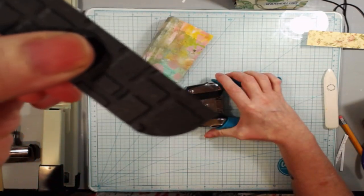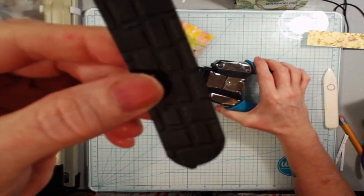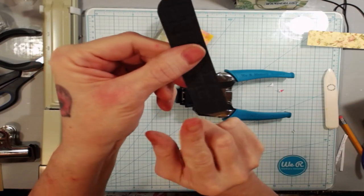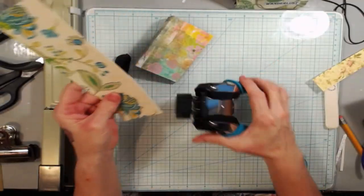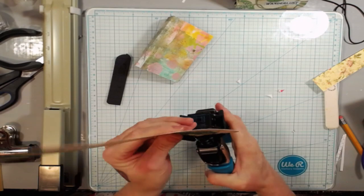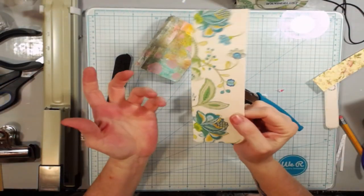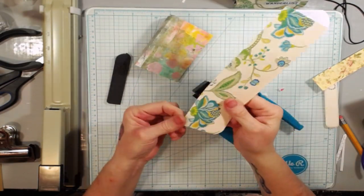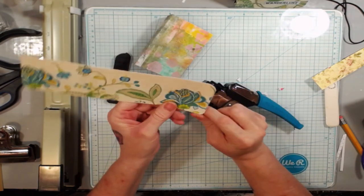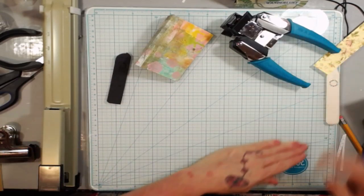Like, if you have this size paper, look how big that is. Now, if I went to do the other side, it would look ridiculous. So if you're doing a thin, narrow piece of paper, you're going to want the smaller punch. If you're doing a larger piece of paper like this, then you're going to want the larger one. It just depends on what look you're looking for. So you have to decide which one's best. I would say get one of each, honestly. I mean, you can get one or the other, but I would just get one small rounded and then one larger rounded. Something like that, I'd say.